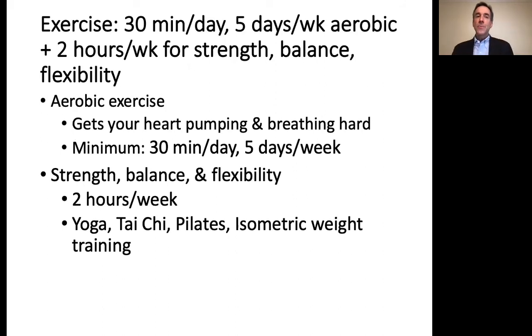So, how much exercise do you need to do? Well, the recommended amount is at least 30 minutes a day, 5 days a week of aerobic exercise. So what's aerobic? Aerobic is exercise that gets your heart pumping, gets you breathing hard. That's how you know that it's aerobic. The other exercise that's recommended is 2 hours a week of exercise that helps with strength and balance and flexibility. So these are things like yoga, Tai Chi, Pilates, and isometric weightlifting. So you want to try to do both each week.